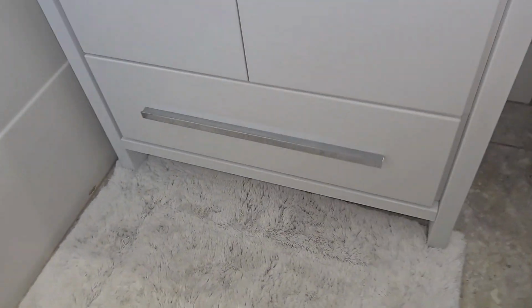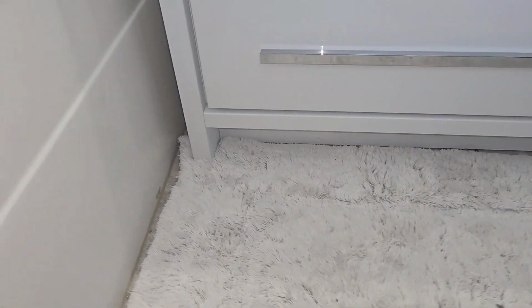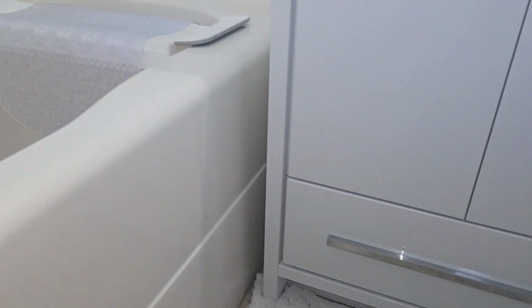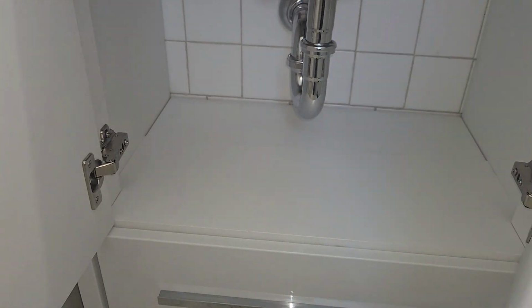Okay, so my video stopped recording while I was showing this bath mat here. I cut it out, and I will have to trim that one up because it's just not quite working for me. But there we go. I guess under here is all done.